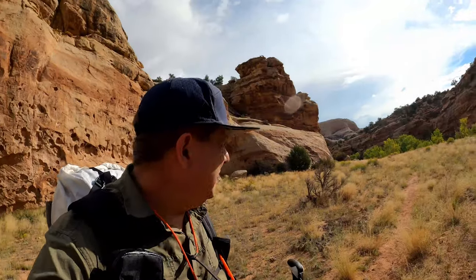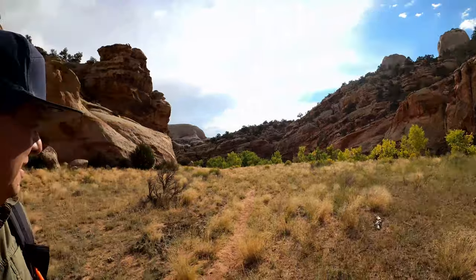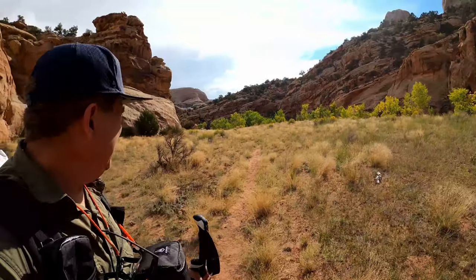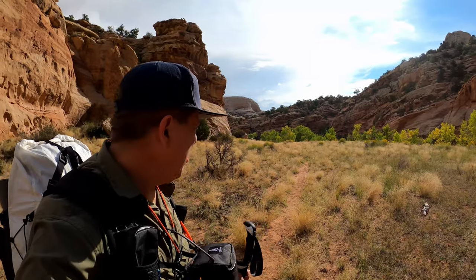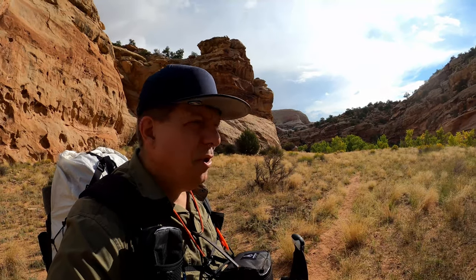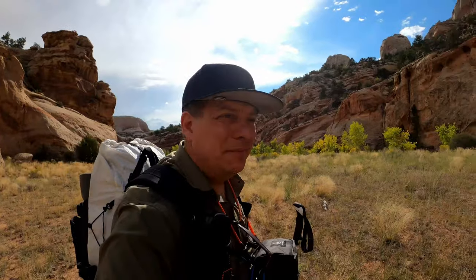Well, I'm back to where I camped. Two and a half miles round trip so far, from camp down there and back. So about a mile and a quarter, a little over a mile and a quarter each way. Going down there, it said 1.44, but coming back, I'm right at 2.5, so maybe in these canyons, GPS is off a little bit.